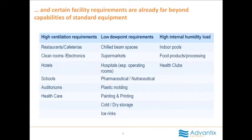And by the way, if you are not in a typical building, which is what that graph was illustrating, you're going to have an even bigger problem. So what's not a typical building? Well, if you have high ventilation requirements, if you have to get to a lower dew point than 55 degrees, if you have an internal humidity load like a pool or a fitness center or someplace where people are working out and sweating.